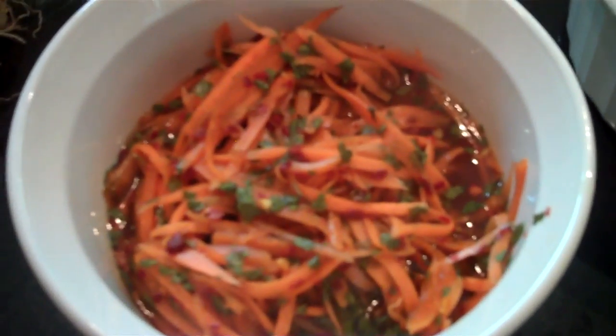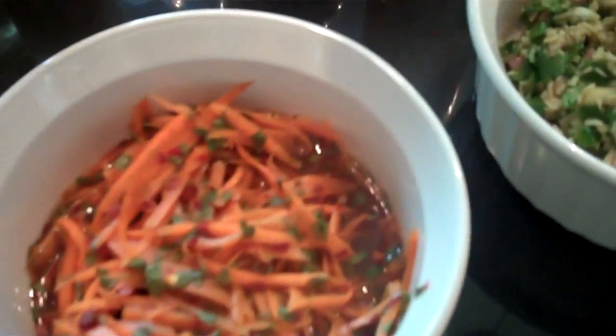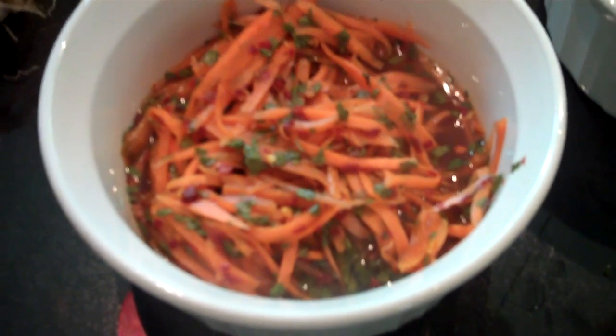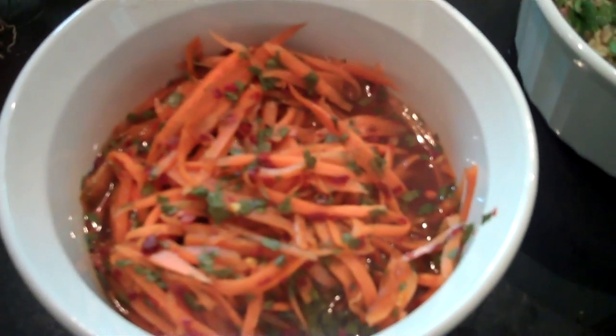You can find them at Target or any kitchen store. This has 2 tablespoons of rice vinegar, or I used the raw coconut vinegar. You could use apple cider vinegar. Whatever you've got on hand is fine. A tablespoon of sweetener of your choice. I used coconut nectar. You can use, again, honey or the blue agave.